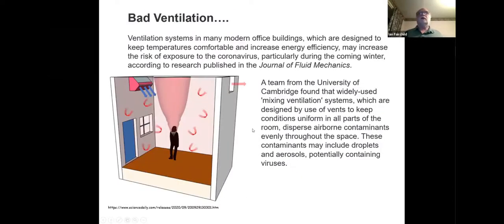And there's a study that was done by the University of Cambridge on air circulation. Although I've shown you some quite simple systems, they published their results in the Journal of Fluid Mechanics, so you can imagine their mathematics was somewhat more high-powered than mine. But here we've got an example of bad ventilation. Many ventilation systems are designed to keep the conditions uniform within a room, and they sometimes introduce barriers to encourage mixing, and that's actually a problem.